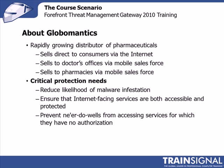From a critical protection needs standpoint, GlobalMantic has a number of things they would like to achieve. First of all, they'd like to reduce the likelihood of malware infestation. Malware is the bane of many companies' existences and can create massive headaches if left unchecked. They also want to ensure that the internet-facing services they make available are both accessible but protected. And security is always a balance between accessibility and protection. They also want to prevent these folks, ne'er-do-wells, from accessing services for which they have no authorization. In other words, if you don't have access to it, you don't get it. And that can be either external people accessing internal resources or internal people attempting to access external resources that they should not be accessing.